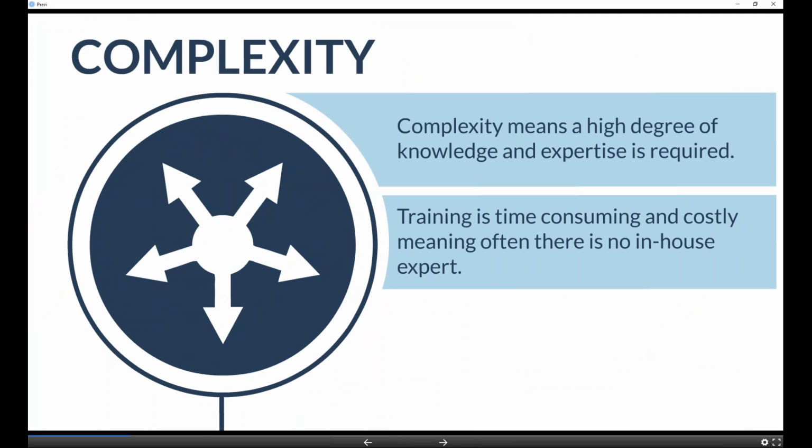Complexity. So ITSM is complex enough at the best of times without having a difficult solution behind it. Supportworks is a very powerful tool, but it does require a high degree of knowledge and expertise, which naturally leads on to training, which can be time-consuming and costly. Another situation I always hear about is where customers lose their Supportworks administrator for one reason or the other, and before you know it, there's a gap in knowledge on the service desk. So again, we'll show you how we've addressed that side of things in Service Manager.